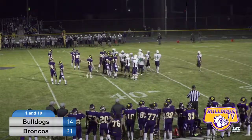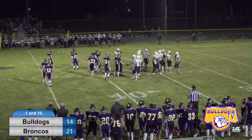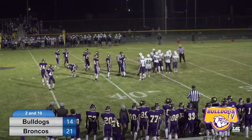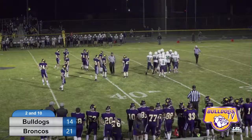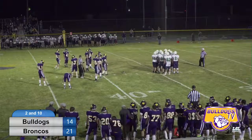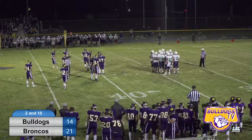Still one timeout left for Lake Mills. They haven't called it yet. Shaking hands there, down on the line of scrimmage. Clock under a minute. Play clock at 18.